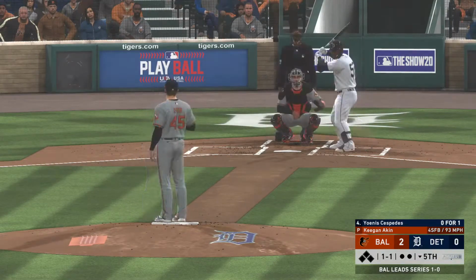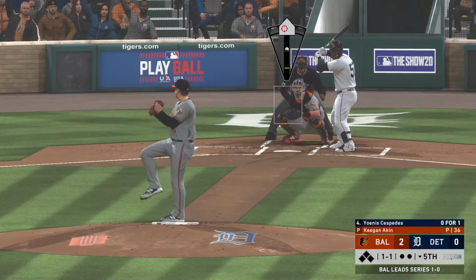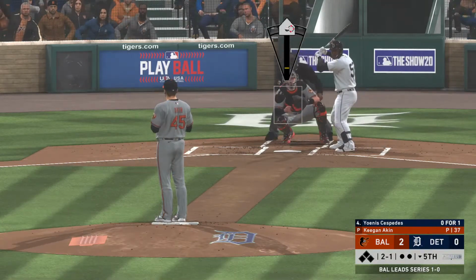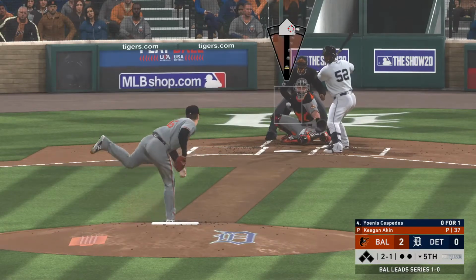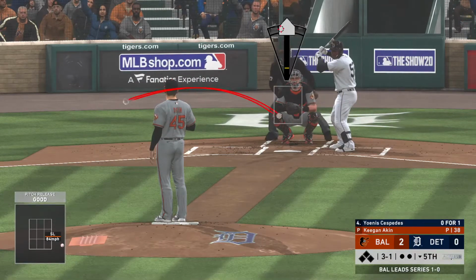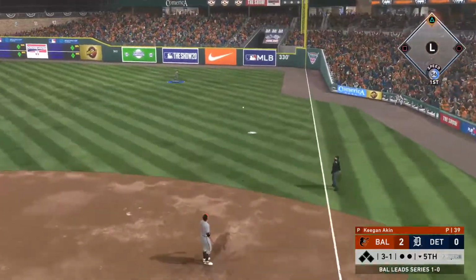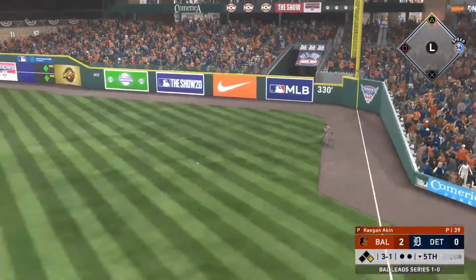And he takes this one high, 1-1. Outside, 2-1. Just off the inside part of the plate, it's 3-1. Hey, throwing the ball great up until this point. Don't want to allow a leadoff walk. Needs to just focus in on his mechanics right here. And a base hit, so the leadoff man is aboard.